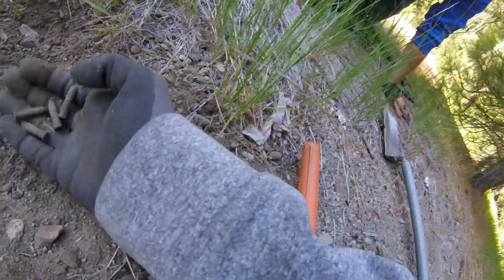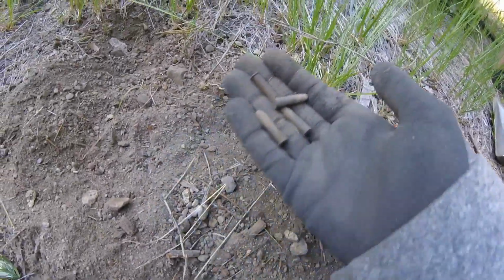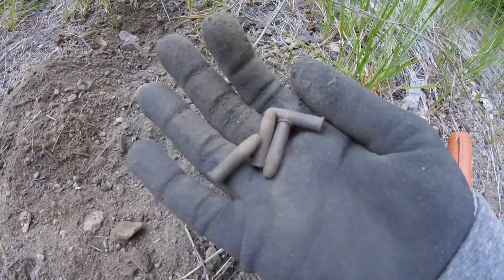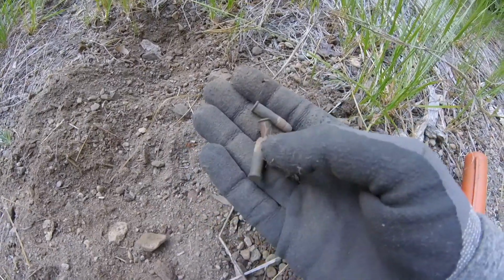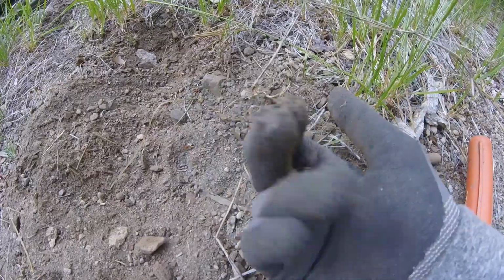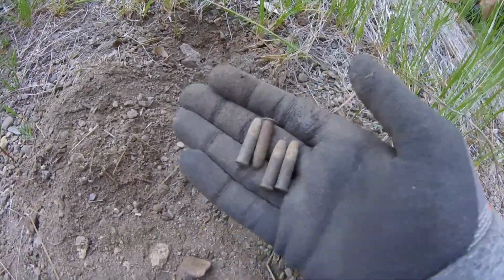I was getting a good signal, and I found one of these, and then I checked with the pinpointer, and there's another one. I dug for it, and there was another one, and another one, and another one. So I found four in one hole. That's kind of odd. I did find one that was shot, that was just the casing. Huh, that's kind of odd. Could be a mystery. Metal detecting.